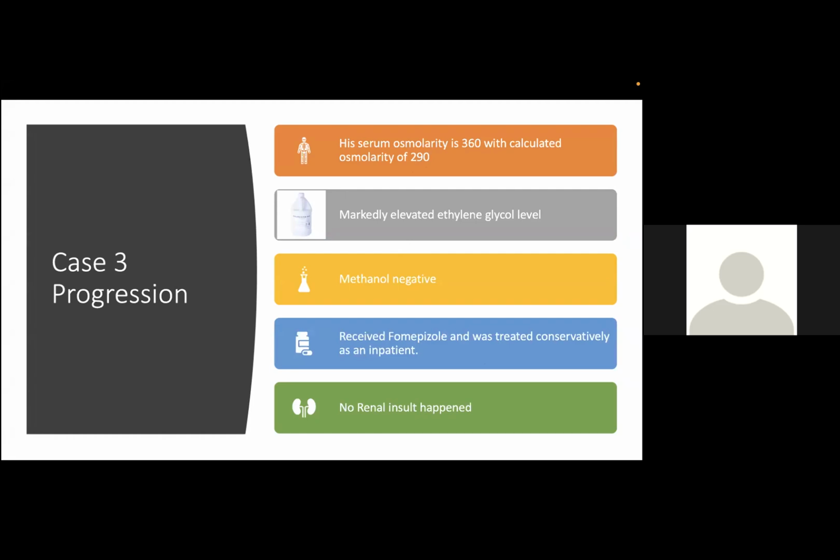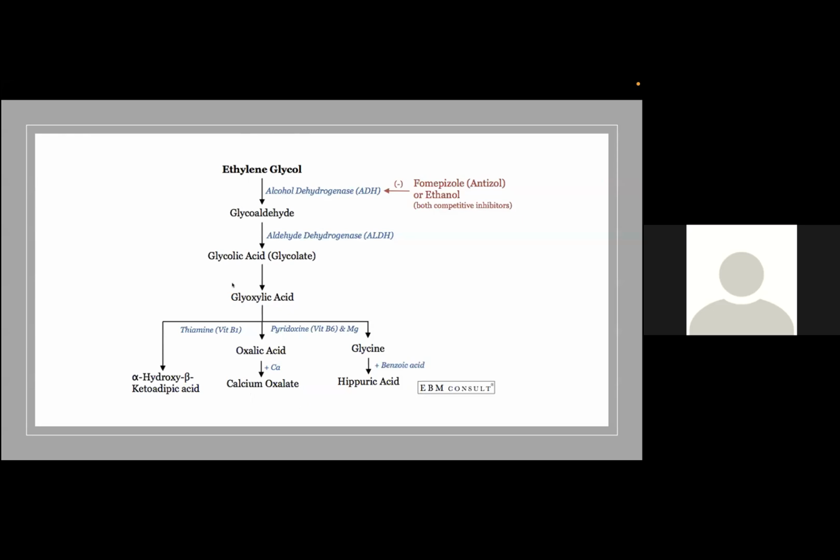Why are we worrying about ethylene glycol here? Because ethylene glycol will be converted by alcohol dehydrogenase to glycolaldehyde, and then another enzyme called aldehyde dehydrogenase will convert it to glycolic acid, glycolate. Then it will convert to glyoxylic acid, until we reach oxalic acid and calcium oxalate. Here is the problem. Calcium oxalate will precipitate in the kidney and damage it. So fomepizole, which we use as an antidote, will prevent alcohol dehydrogenase from converting ethylene glycol to glycolaldehyde and then to calcium oxalate. And this is the problem with ethylene glycol.